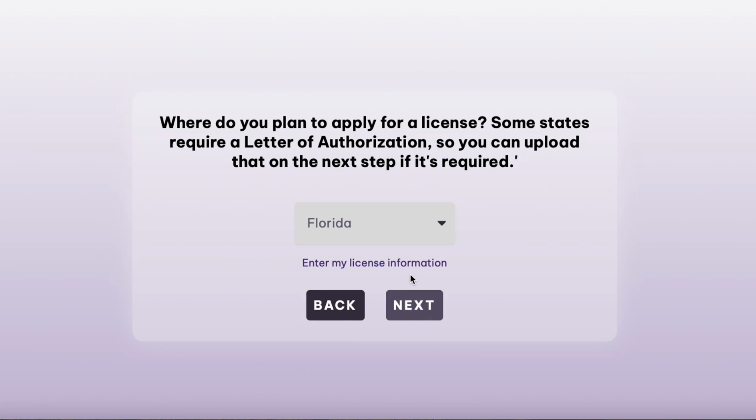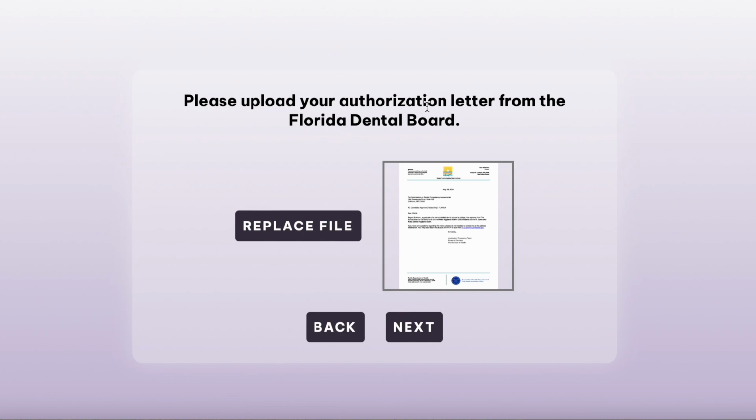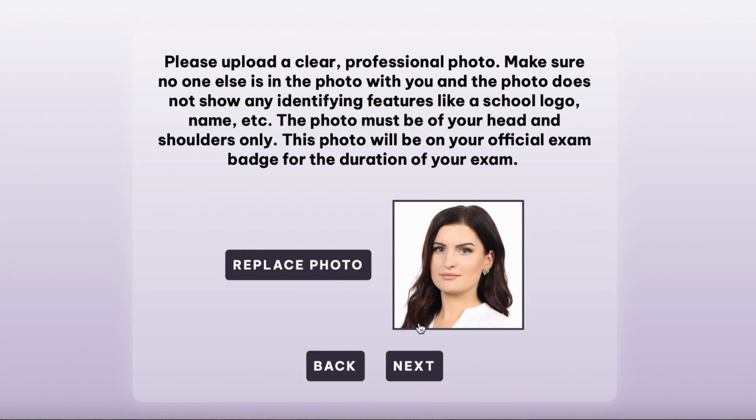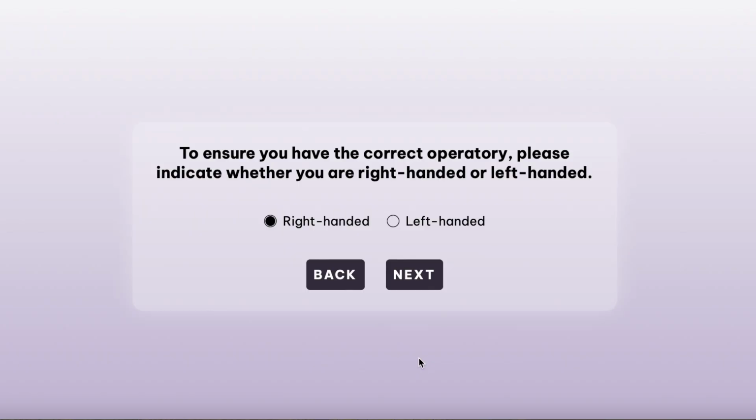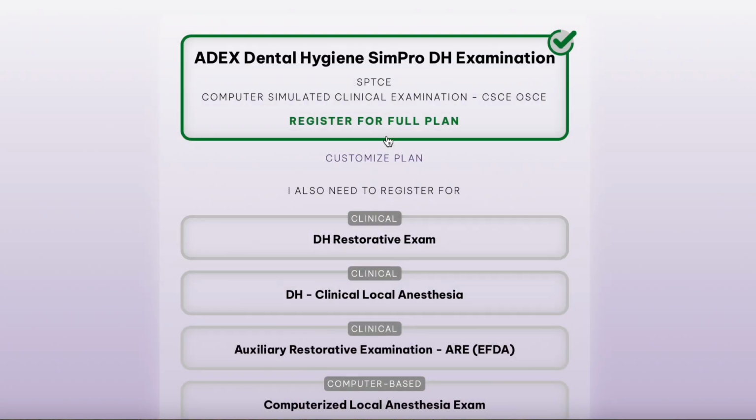Then next, where do you plan to apply for your license? We are wanting to go to Florida. Then we have to upload that letter from the Florida Health Department. Please upload a clear professional photo. Okay. To ensure we have the correct operatory, please indicate if you're right or left-handed. I'm right-handed. Then go on. So now, here you go. You have your ADEX Dental Hygiene SimPro DH examination.